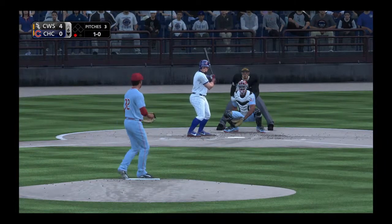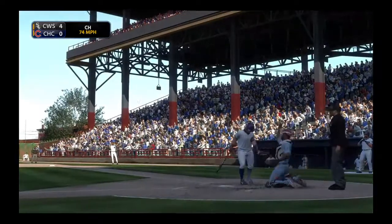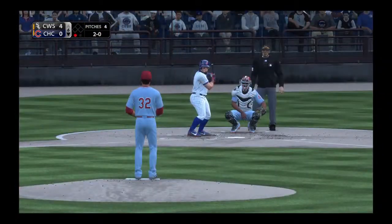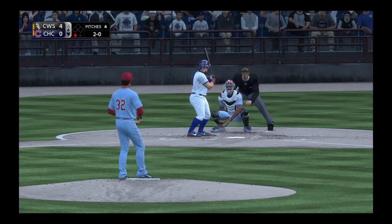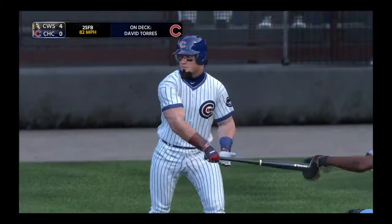Now the 1-0 is in off the plate. Not the ideal spot to be right here. 2-0 count on a real good hitter. Boy, you're going to have to make some really good pitches now. The 2-0. Too tight with that one.